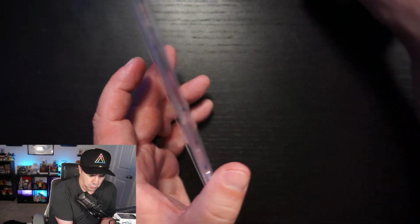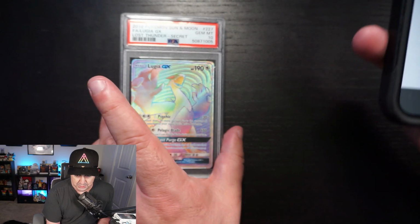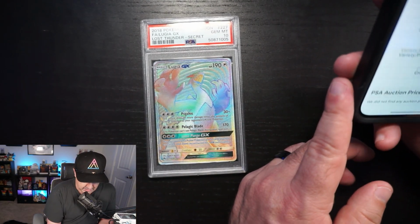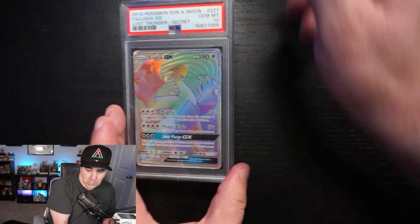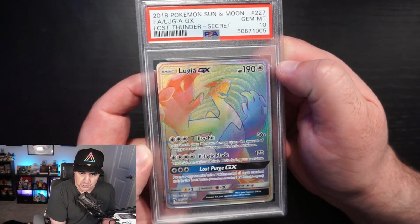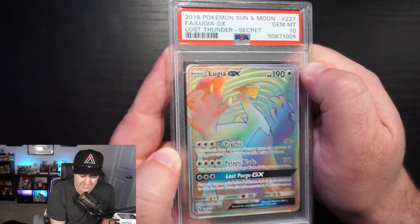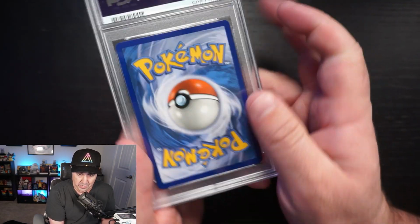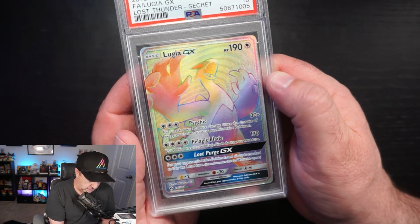And the pop on this is right around 200, I believe, which is very low for a modern chase card. It's a pop 235, so very, very low pop for just a modern chase card. This one is staying with me. I love this card so much. I've been wanting this for literally like a year and a half. So to be able to finally have one that I graded myself, pretty freaking sick.